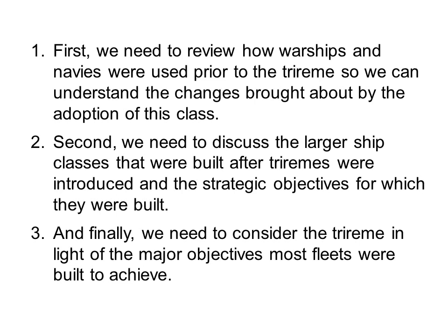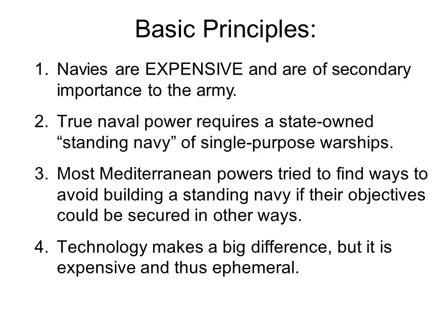And finally, we need to consider the trireme in light of the major objectives most fleets were built to achieve, because that will explain to us why triremes remained popular throughout all periods of naval history. So let's follow our 3-step process and consider how trireme navies first evolved.